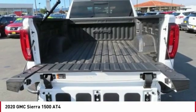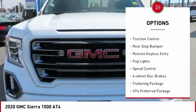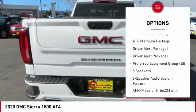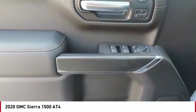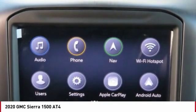Here are some of this vehicle's great options: hill descent control, electronic stability control, brake assist, traction control, rear step bumper, remote keyless entry, fog lights, speed control, four-wheel disc brakes, trailering package. Take this vehicle for a spin and see why so many shoppers are now proud owners.